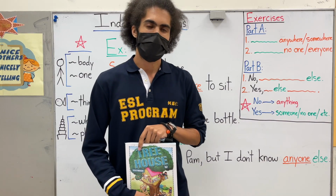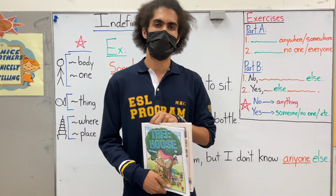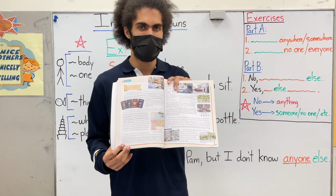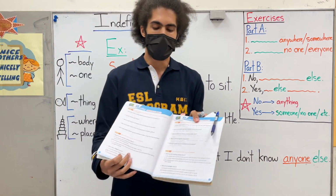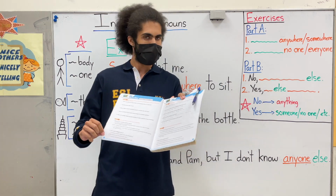So Treehouse 12, before we move on to our grammar section, please do not forget that you will also have a phonics reading today that you will find on page 40 of your textbook. And to go along with that phonics reading, you will also have an exercise that you will find on page 8 of your workbook. Good luck to you with that.